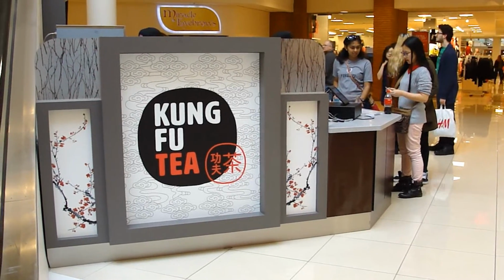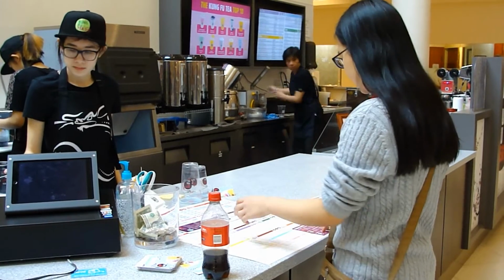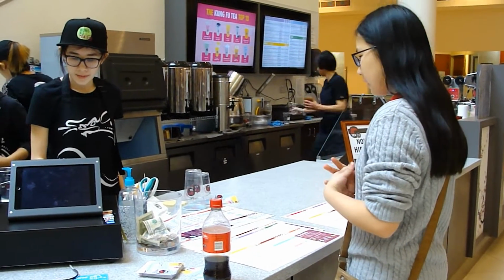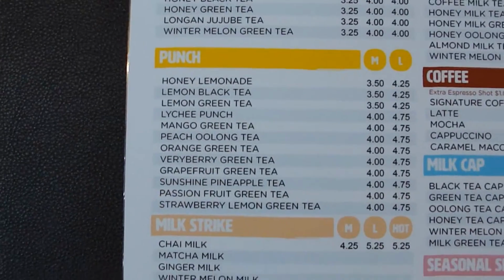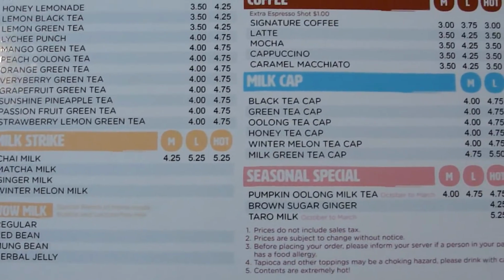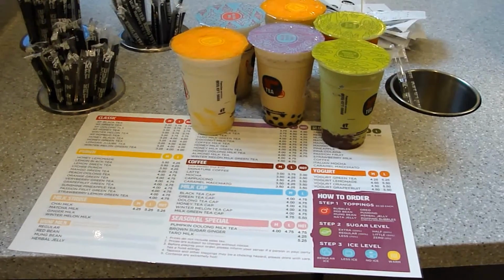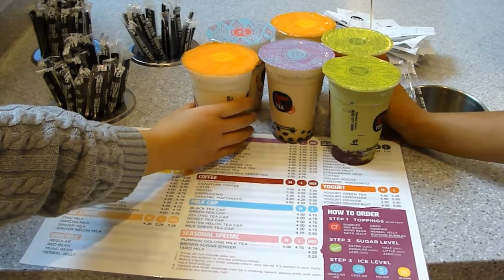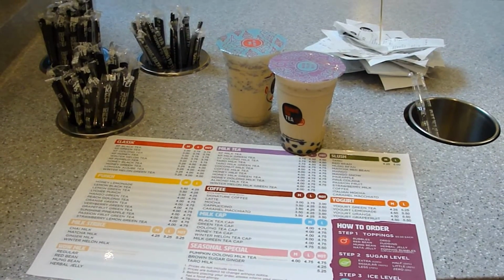$5. So when you're ordering your tea, you pick whatever drink you want, medium or large, and then you pick one of the toppings or as many toppings as you want for 50 cents each, and then pick your sugar level from 0 to extra and your ice level from warm, no ice to regular ice. And in all of our drinks today, we got the half sugar level and less ice.